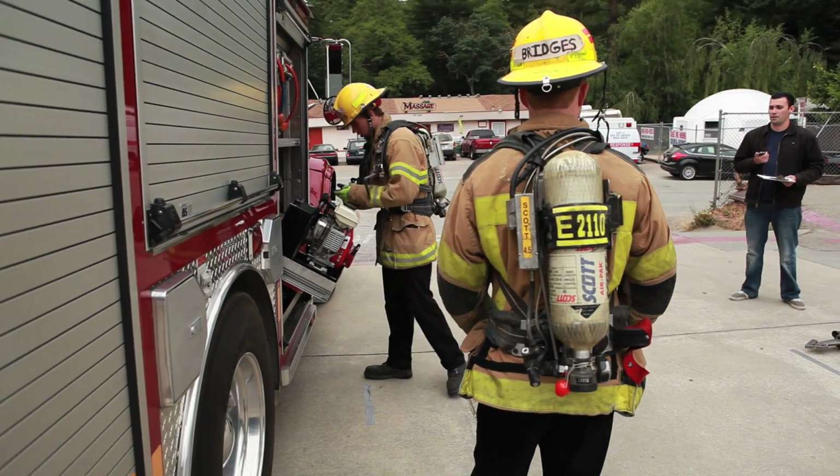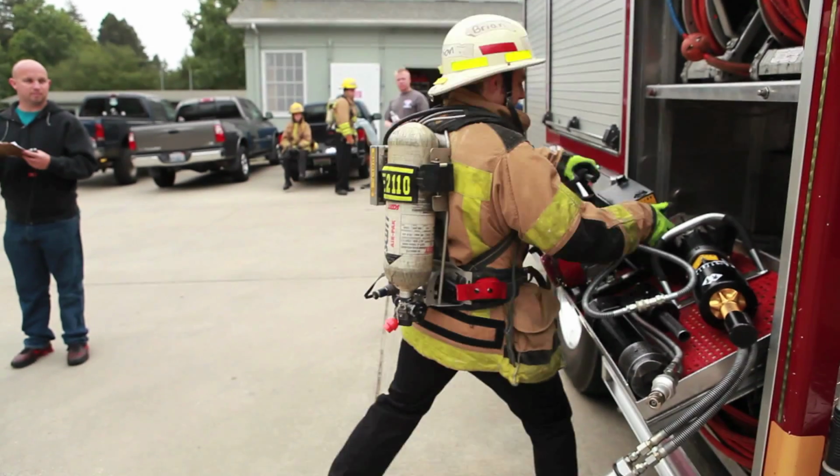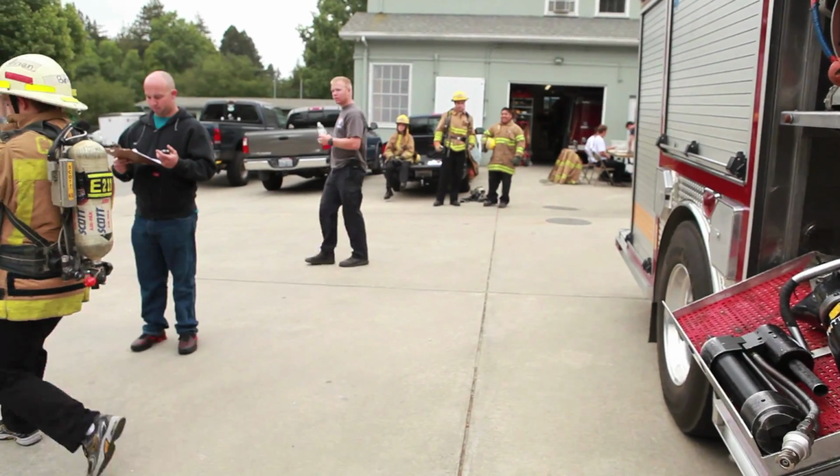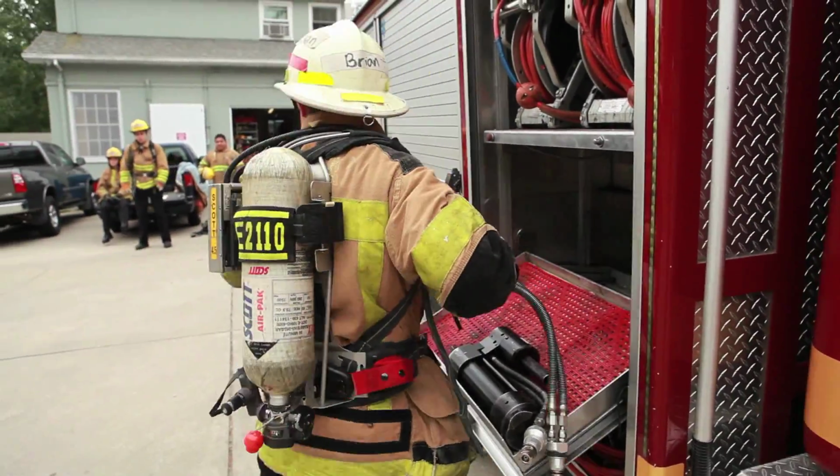The candidate will begin the event at the starting line located 10 feet from the compartment. When the proctor gives the command, the candidate has 60 seconds to remove the power unit, ram, and spreaders, one tool at a time, placing them gently on the ground across the starting line.